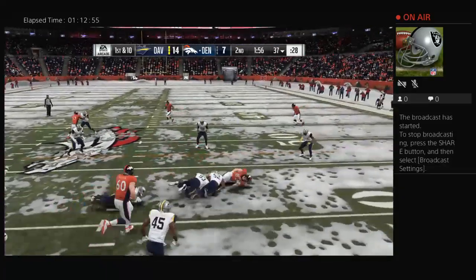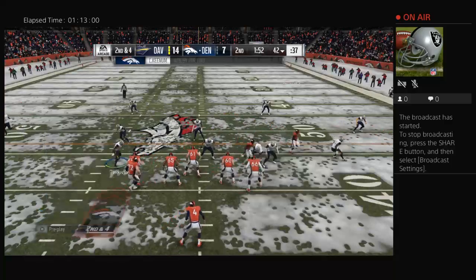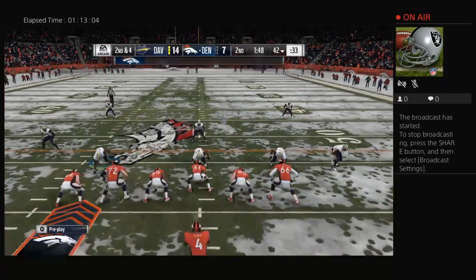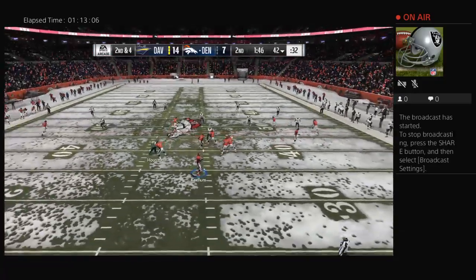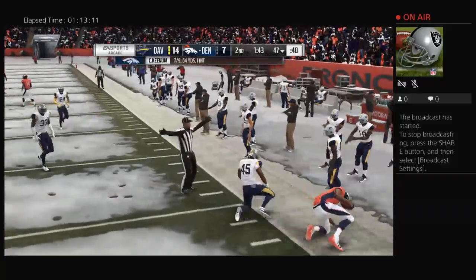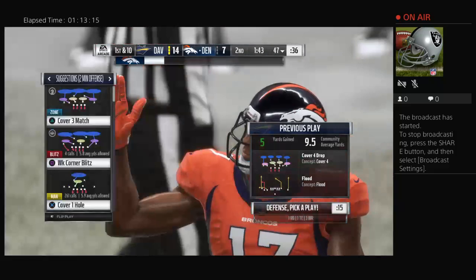To throw is Keenum. It's a short one here, complete to the tight end. And to the 42-yard line here and brought down there. A gain of 6 there on 1st. Keenum to throw again. That'll be caught right side by Hamilton. He's got his first catch here before halftime, and it goes for a 1st down.